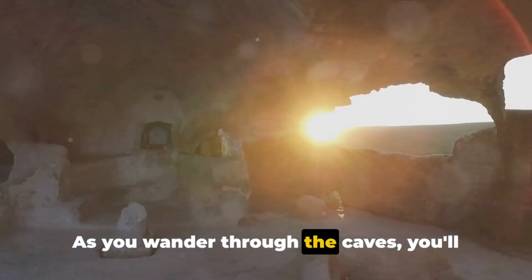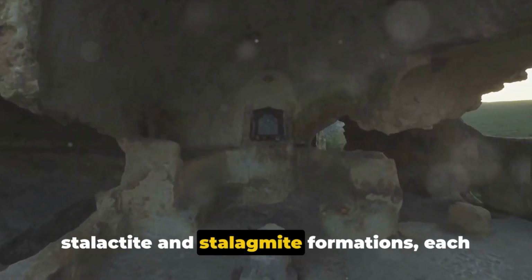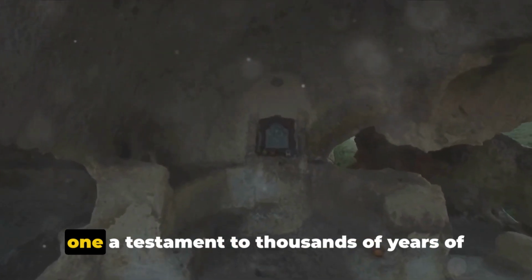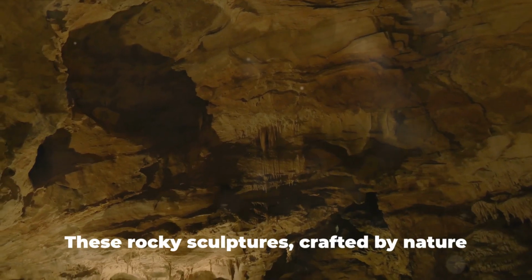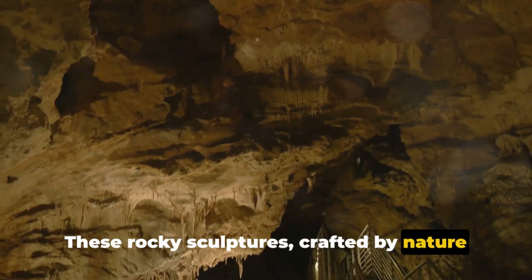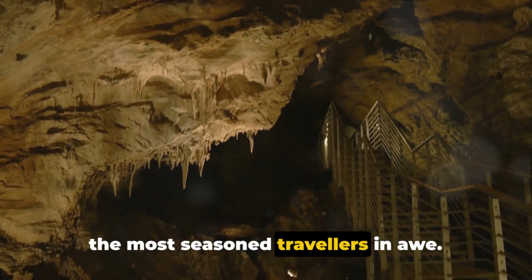As you wander through the caves, you'll be captivated by a stunning array of stalactite and stalagmite formations, each one a testament to thousands of years of slow, patient growth. These rocky sculptures, crafted by nature herself, are a sight that will leave even the most seasoned travelers in awe.